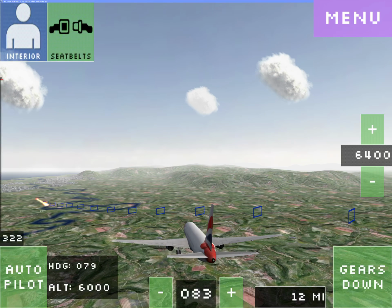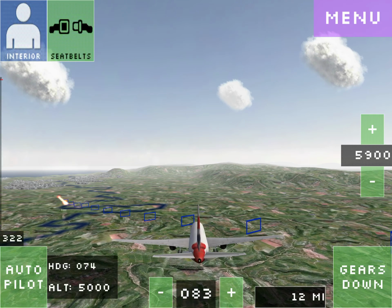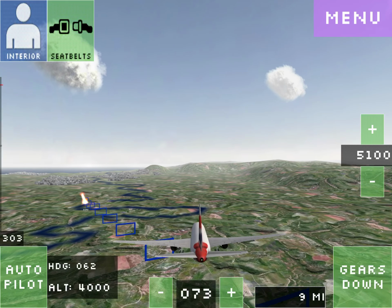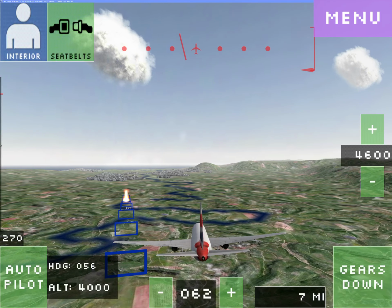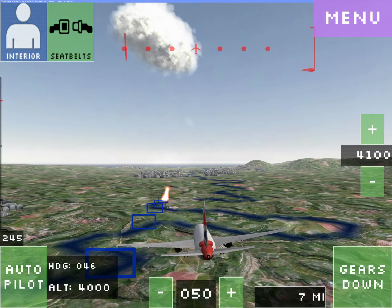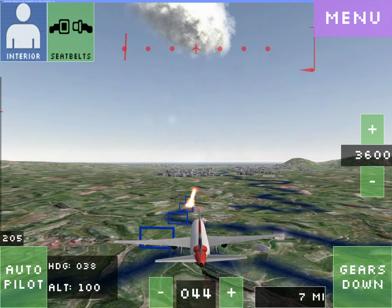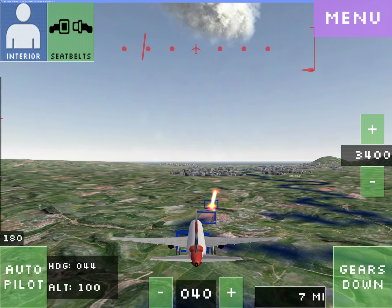British Airways 2-3, turn left heading 5-8. Turn left heading 5-8, British Airways 2-3. British Airways 2-3, turn left heading 5-2. Turn left heading 5-2, British Airways 2-3. British Airways 2-3, contact Durham Tees Valley Tower on 119.80. Going to 119.8, British Airways 2-3. British Airways 2-3, clear to land runway 0-5. Clear to land runway 0-5, British Airways 2-3.